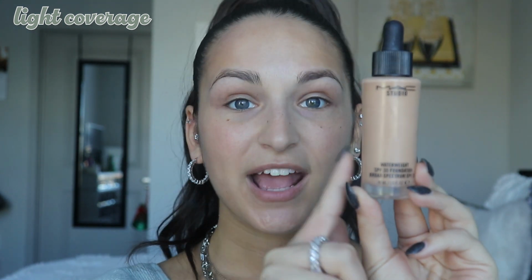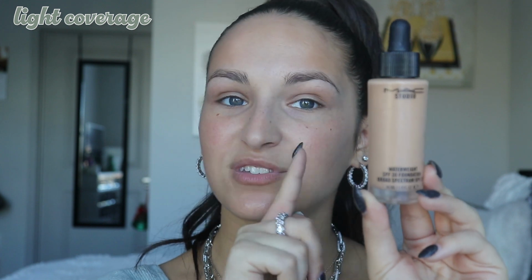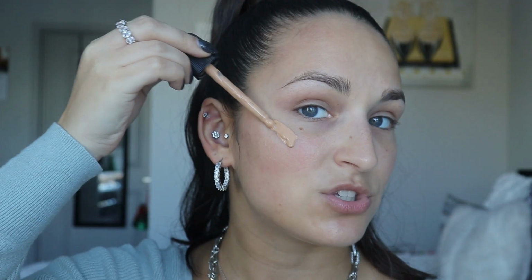So we have this one by MAC. This is the MAC Waterweight Foundation. This is a foundation, but it also has SPF in it. So this has SPF 30. So what's the difference? Because it has SPF, does it make it a tinted moisturizer? No. Tinted moisturizer and light coverage foundations are essentially the same thing, except this just has a little bit more of a coverage. This is super thin.